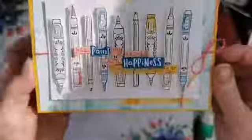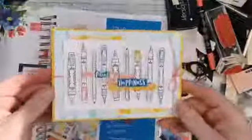So there's our little card. Eventually, with interruptions from the electricity men and goodness knows what else, there's our little card that's in the catalogue, and there's our version that we've created this morning using that beautiful bundle, the Follow Your Art suite.